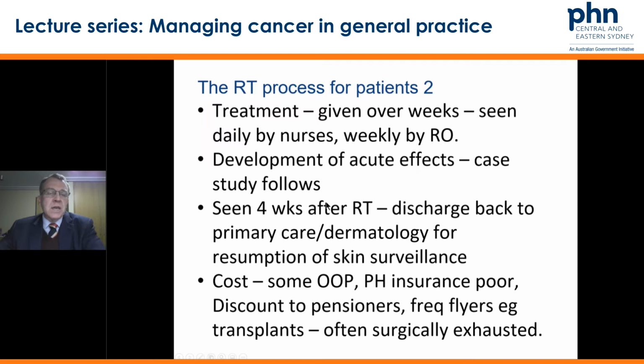Then I would normally see patients 4 weeks after radiotherapy, and then I would discharge them back to the primary carer or dermatologist for resumption of skin surveillance. This is much better done by primary care and dermatology. So we're not into taking patients over, we're into providing a service for carers who are the primary care for skin conditions.